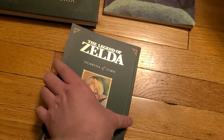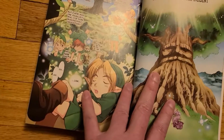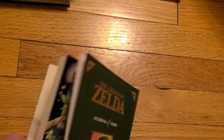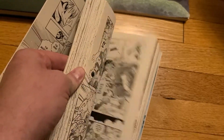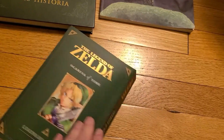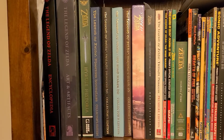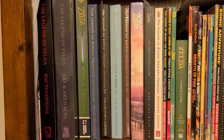And the last book I'm going to look at is the Ocarina of Time manga. Now, this one has some color pages at the beginning of it, but the end of it's all black and white, and this is included in that other box set that I had earlier, but I wanted to show it out separate because it does have some colored pages in it. And just a quick look at all the spines of these books, just so you can get an idea of what that looks like.